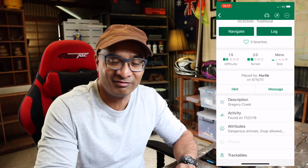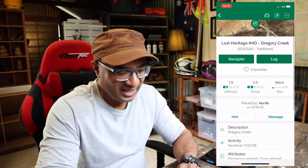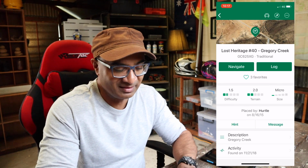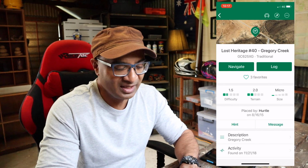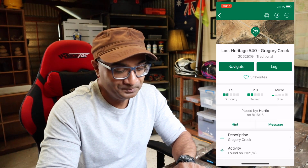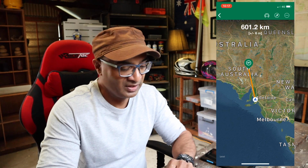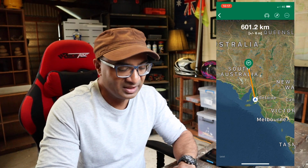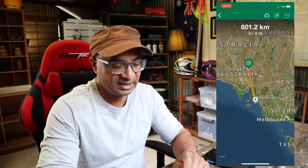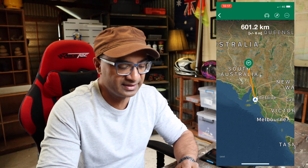In some cases I've found that the hints can be a little more detailed, and then eventually once you've gone through that and got that information, go to where it says navigate. Hit the navigate button, and a map comes up. Obviously it's in a straight line. In this particular example, it's just giving me a straight line from Adelaide, where I am right now, to where the geocache point is.